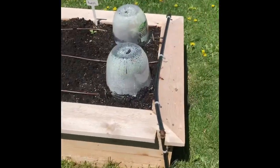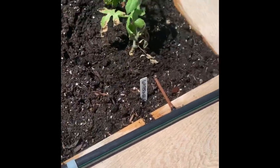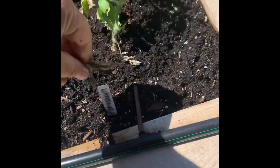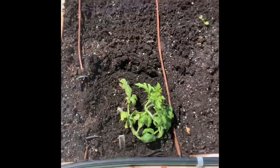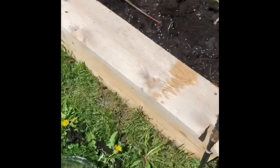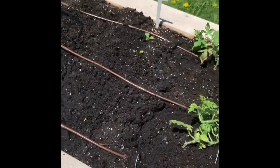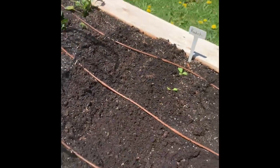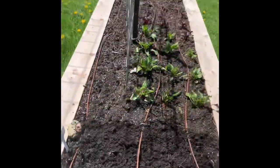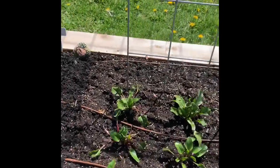Over here, I have 2 more watermelons. I think these are going to be an experiment this year. I'm not sure how well the watermelons are going to do, if I have enough growing time for them. I have some radishes coming up, and I did put some more seeds down. I don't have anything growing on these trellises here because I'm waiting for my cucumbers to come in.